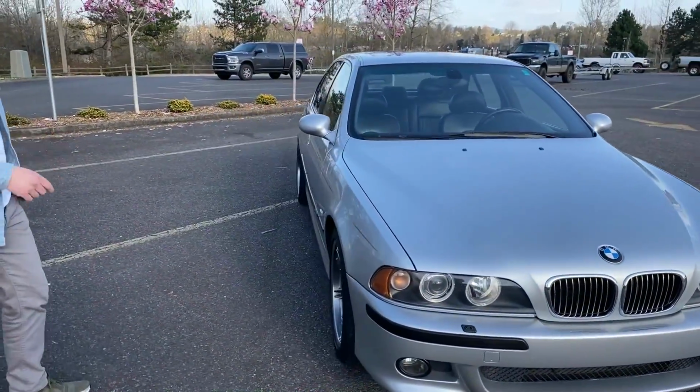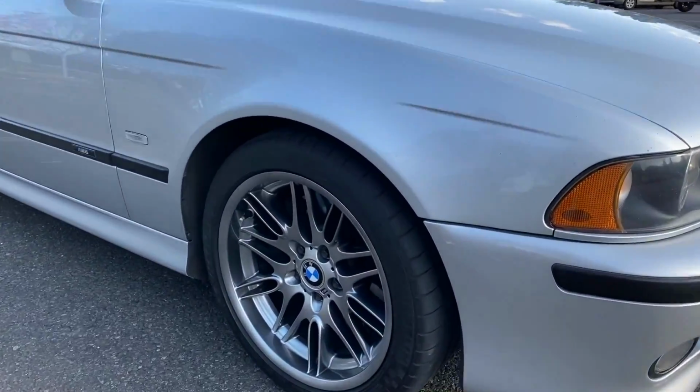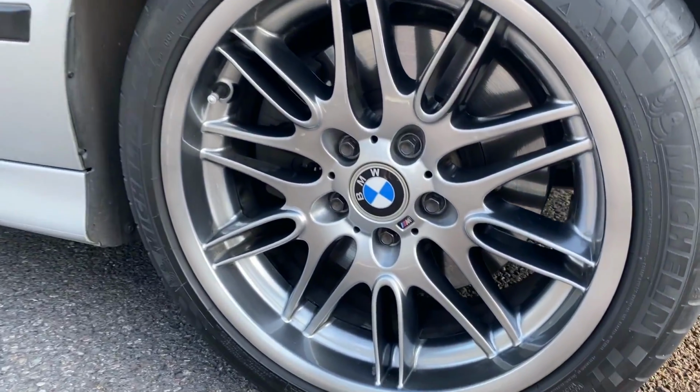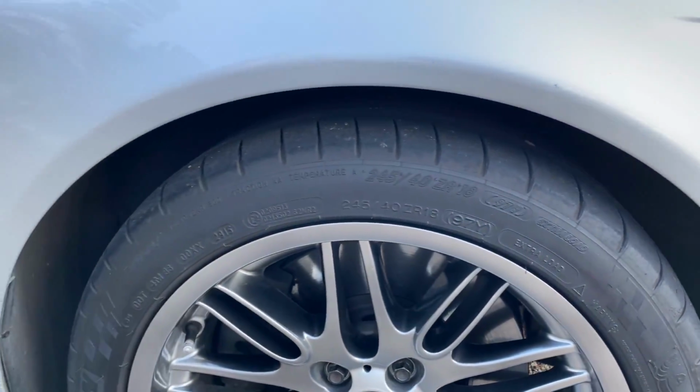The factory wheels were all refinished by me, and so they have zero curb rash or imperfections on any of them. They're wrapped in Michelin Pilot Super Sports, which I think have about 10 or 12,000 miles on them, so in good shape.